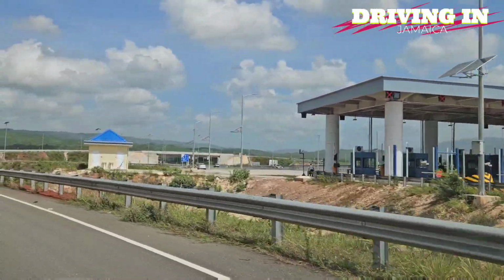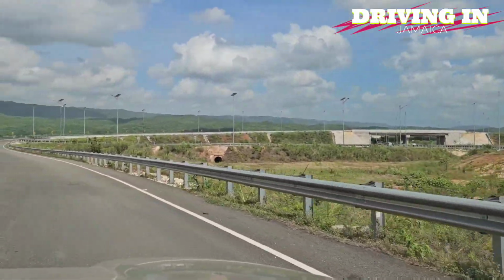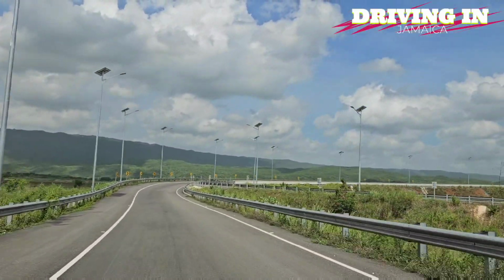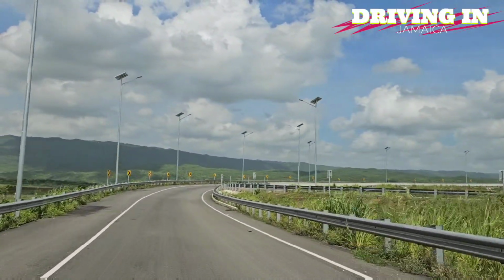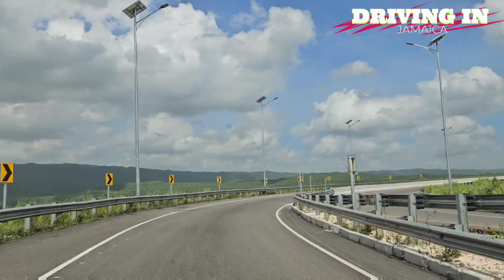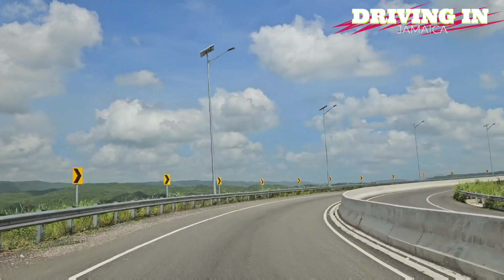Today we're exiting Highway 2000 and heading towards Tollgate. This is actually the Tollgate exit. It's just a coincidence that they have built a toll plaza at a place called Tollgate. But this is where you exit to go on to the main road from the highway.